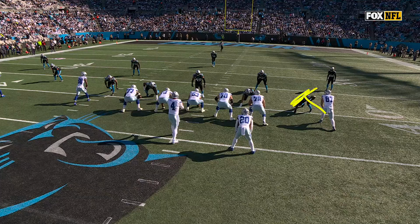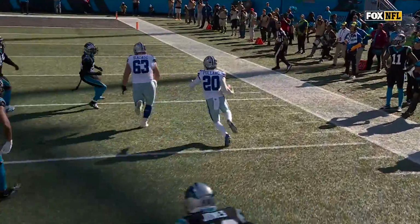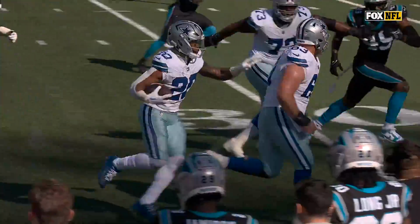So the key to the pin and pull is this. It allows everyone to get out in space. So Jake Ferguson, the tight end here, his ability to seal Brian Burns, that's the key. Then it's just big bodies out in front. You see Tyler Biadasz, the center, pulling. He didn't have anybody to block until the corner about 15 yards downfield.